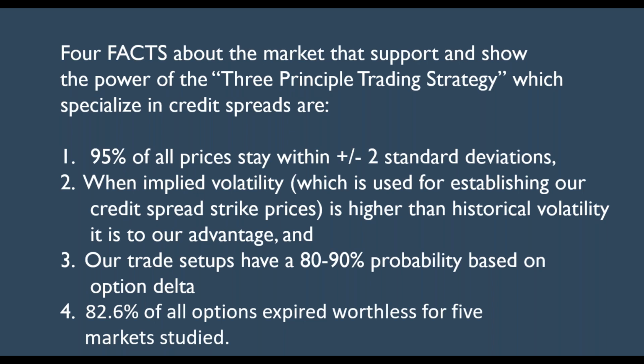And this strategy can be used for stocks, for Forex, but I tend to specialize on credit spreads because I think credit spreads are the very best way to consistently bring in monthly income.